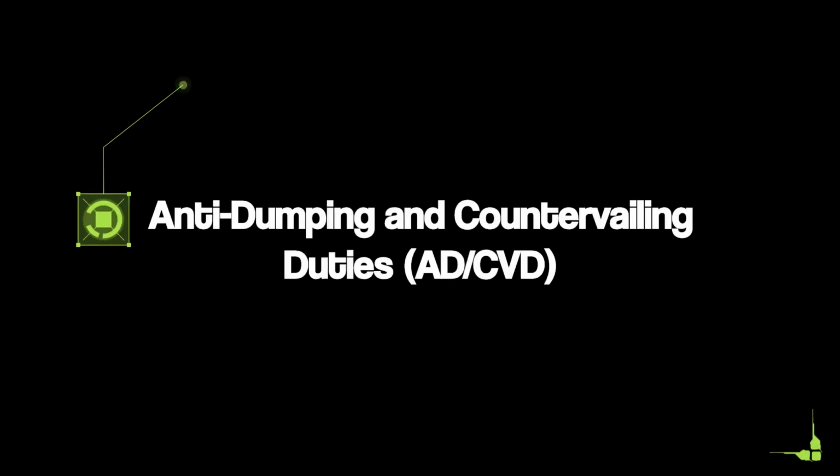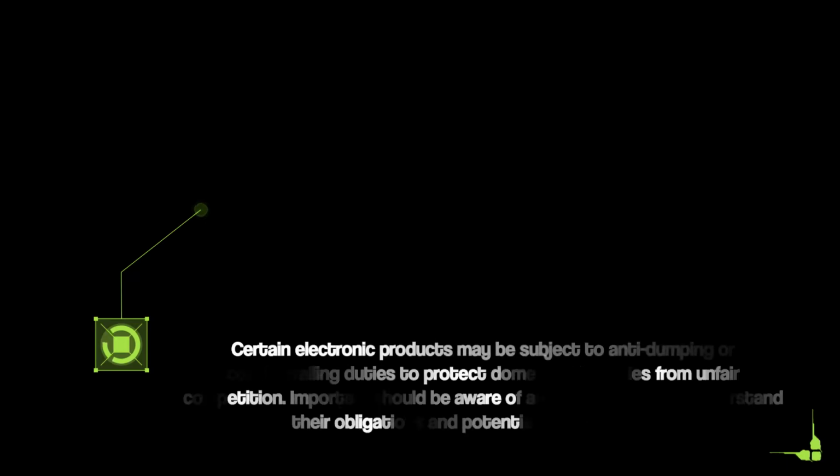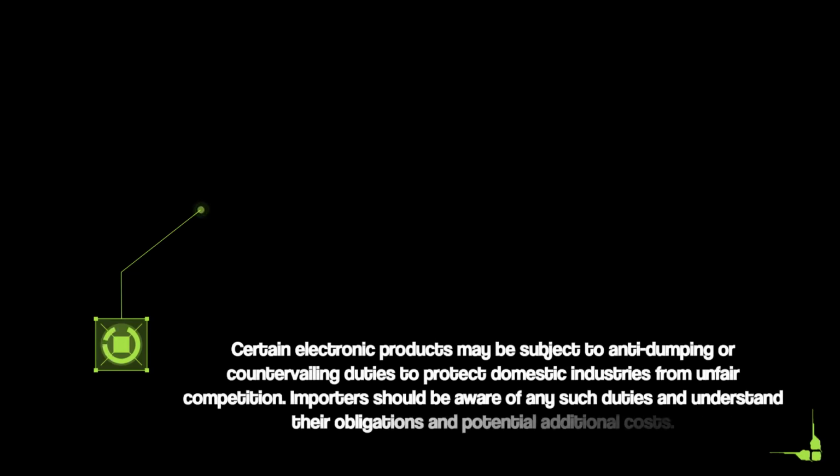Anti-dumping and countervailing duties, AD, CVD. Certain electronic products may be subject to anti-dumping or countervailing duties to protect domestic industries from unfair competition. Importers should be aware of any such duties and understand their obligations and potential additional costs.